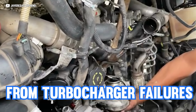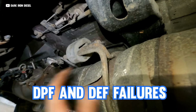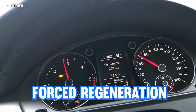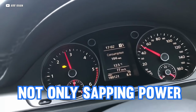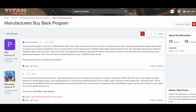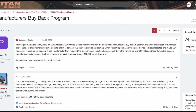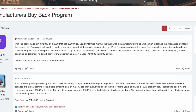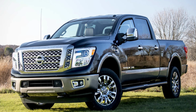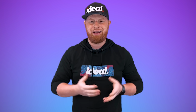Not this one. From turbocharger failures, DPF and DEF failures, and high pressure fuel pump failures, to the trucks constantly attempting forced regeneration, not only sapping power, but draining your fuel economy like crazy. Overall reliability was so bad that Nissan was buying a large number of them back with little to no resistance. We used one as a tow pig for a little over a year, and our experience wasn't great. To this day, Nissan still doesn't have a fix for several customer complaints on these things. And it seems like if you've got one, you're just kind of stuck with it.